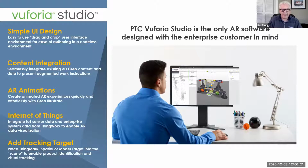And then we provide this thing called tracking targets. That's how we really get immersive. That's how we get into the AR experience. There's things called a ThingMark or mobile target. Today, John will show you the spatial target and how he is able to place that, quite frankly, over top of his Christmas tree in that environment.